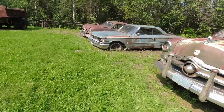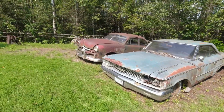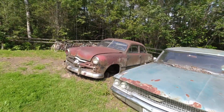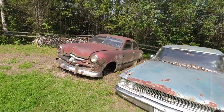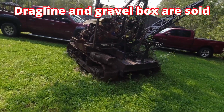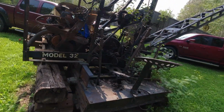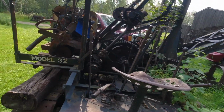Over here we've got a Fairlane 500 and another shoebox Ford, a 49, I think this one is, and both of these I guess are sold. Old stationary engine or drag line of some sort, I guess.